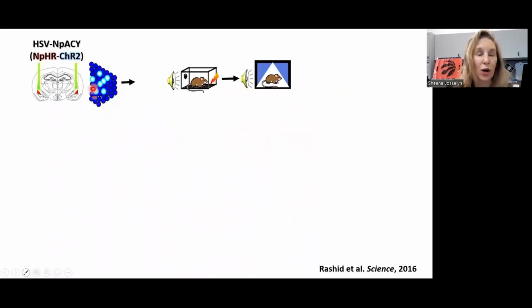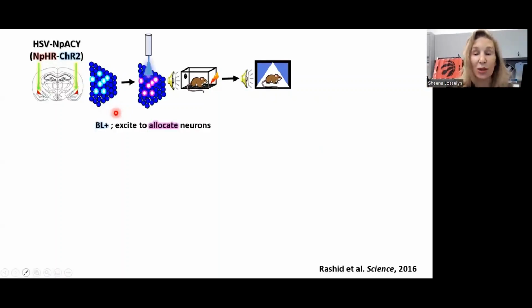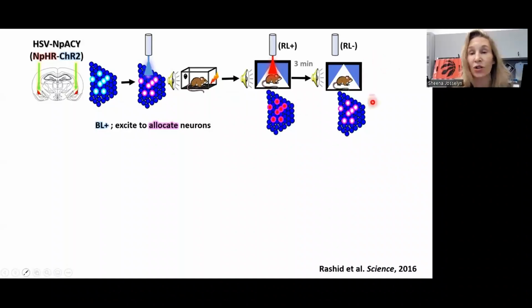We're going to infuse a viral vector expressing both channelrhodopsin and halorhodopsin. It's going to infect a sparse random population of cells in the lateral amygdala. We're going to shine the blue light and allocate these cells to the engram. How do we know these cells are allocated? Well, we're going to test the mice under two conditions. Once normally, without a red light, to see what the memory looks like.